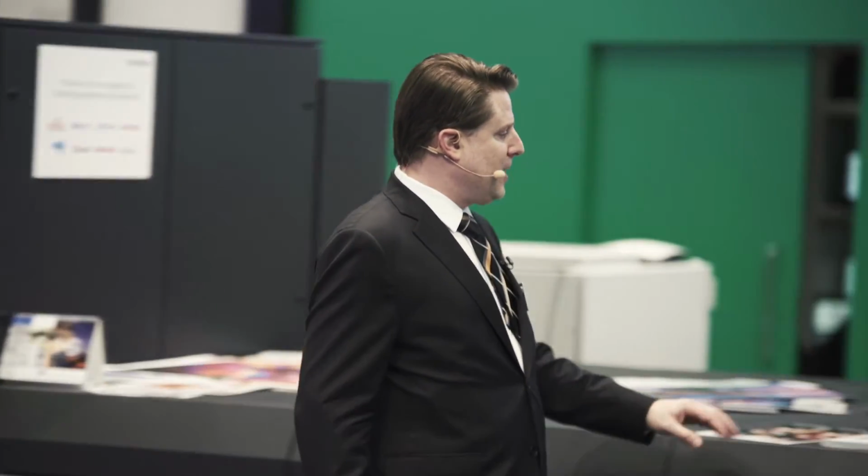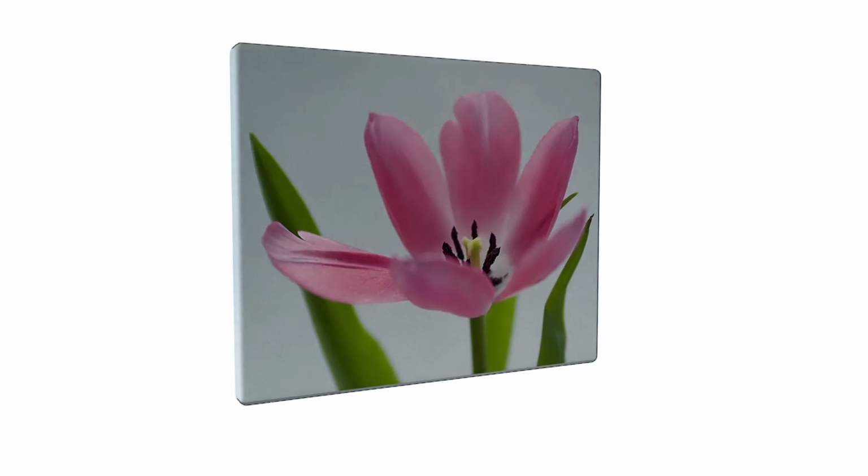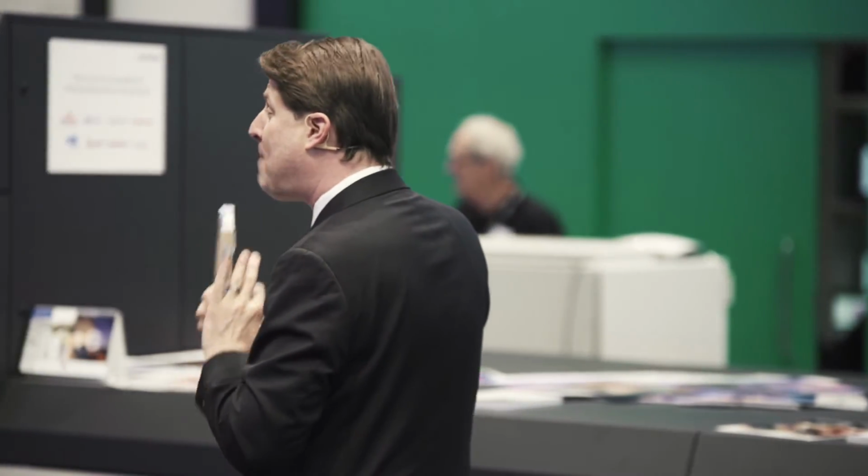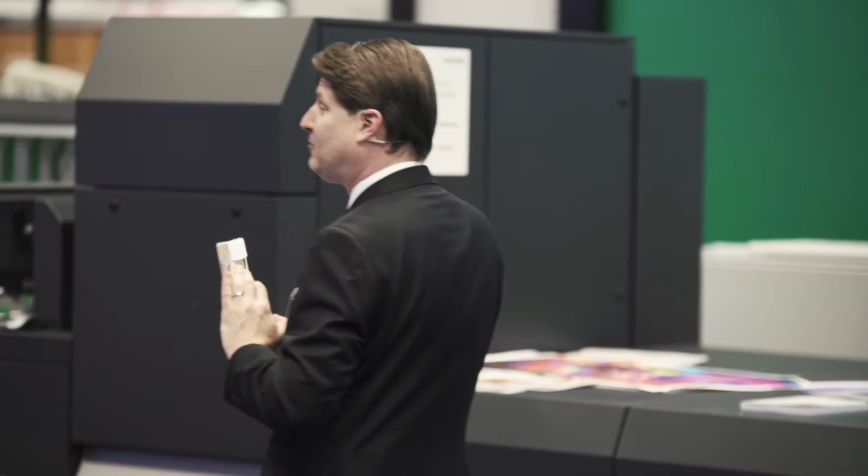All right, I've got a good example here. This is from the booming photo gifting market. We're producing canvases like this throughout the day, throughout the week here at drupa. But jobs like this used to be very slow, very labor intensive. With the JetPress, one-off prints like this can be produced in high volume, high quality, with enhanced color gamut that replaces banks of slower multi-pass printers.